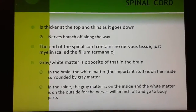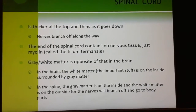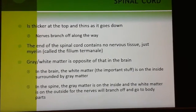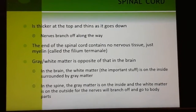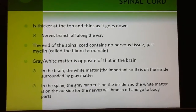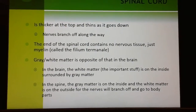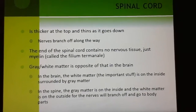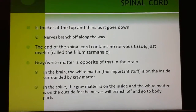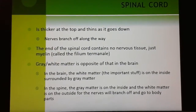Okay. We've talked about gray matter and white matter. Remember, the more myelin you have around you, the whiter you are. So the nerves that give off a lot of electricity are going to be really insulated, so they're white. And in the brain, the gray matter was on the outside, while the really important nerves, the white matter, was on the inside. Well, the opposite of that happens with your spinal cord. In the brain, the white matter is on the inside with the gray matter on the outside, because if your brain's going to get damaged, it's the outside of the brain that's going to get damaged.